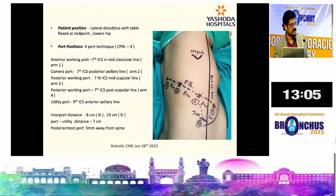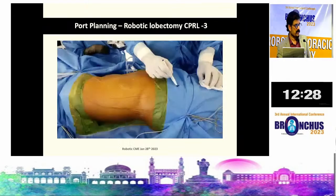Here you see the distance from the utility to each port is 7 centimeters. So that allows a bit of freedom for the surgeon at the operating table to keep helping you with the actioning and also the stapling. Now the interport. When you go for four ports, you have to be sure that your posterior-most port is at least 5 millimeters away from the spine, or your space becomes too narrow if you go towards the spine a lot. So at least a 5 millimeter distance there is mandatory.